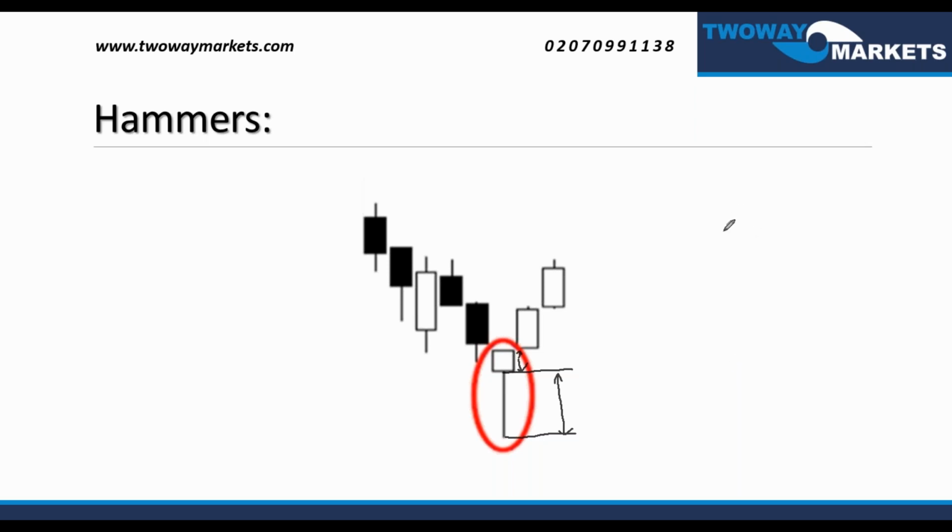Perfect. And as a rule of thumb, again, hammers are most effective when they are preceded by at least 3 or 4 declining candles. So if the market has been on a downtrend and we then identify a hammer candlestick, we can see that the market tested that new low, didn't like it, and retraced back. This is quite a bullish signal that the market could be due a reversal.